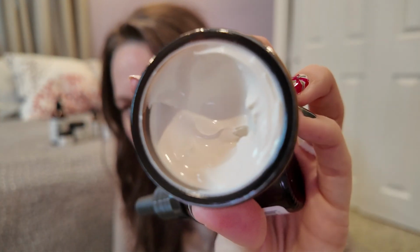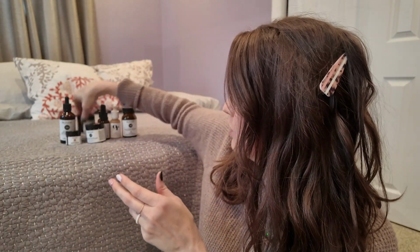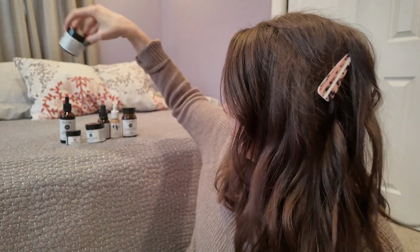And this is the F74. And honestly, I can't decide if I like it. It's kind of like marshmallow cream. It's a thick nighttime cream, and you can't rub it on. I kind of pat it into my skin, but I'm getting used to this one. But I personally use the F07 face cream. I started using this morning and night, but that's just like a normal skincare.